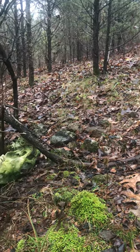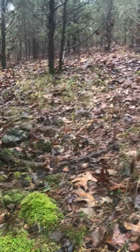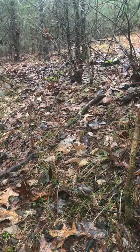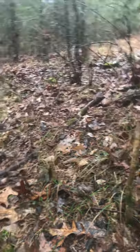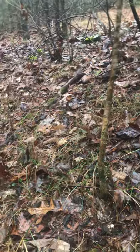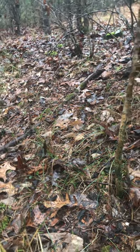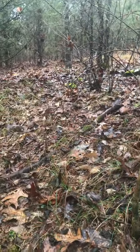Kind of wish I would have brought the puppies now that she's actually barked on one. Got them puppies used to doing it. It'd have been a rodeo for me to catch them though. About to start snowing. Crap. I'm starting to see some snow fall.